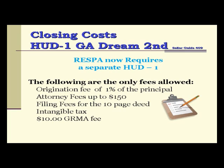Many lenders do not charge it, but you can charge it if you like. If the attorney is going to charge extra to close a Georgia Dream loan, since there is a second mortgage package, the maximum amount extra that can be charged is $150.